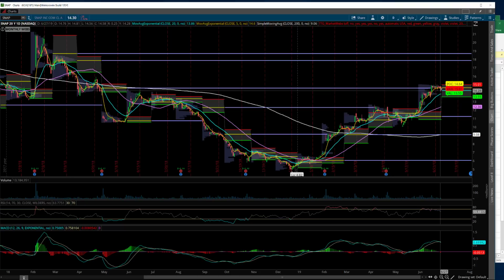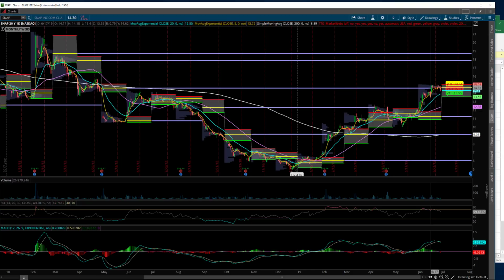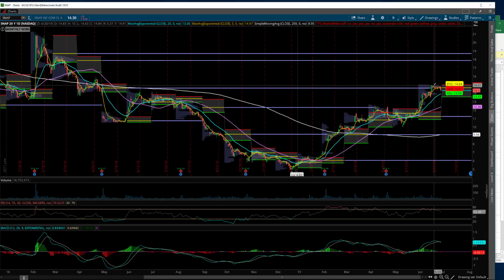So what to do if you missed this move in Snap, right? Which we saw a lot of option activity. There was some more option activity today. What to do with this? And this is where the virgin point of controls can really help in the value areas. I would wait until it takes this out.